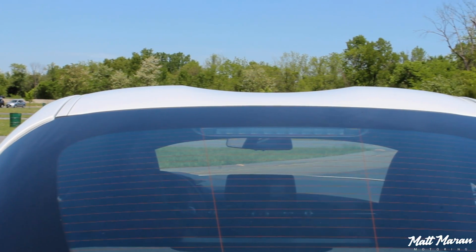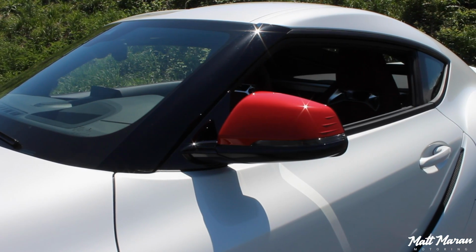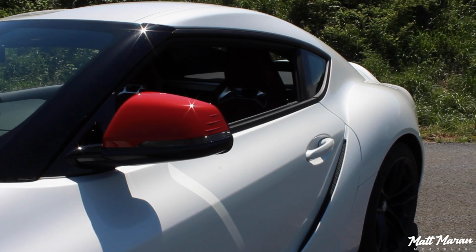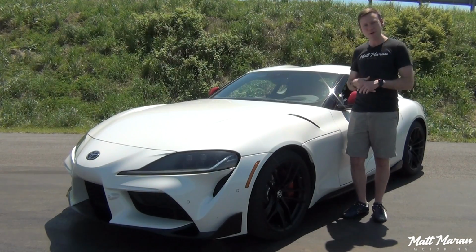First off, on the top, you have the double bubble roof there to give you additional helmet space when you're sitting in the vehicle, or headroom if you just are driving on the streets, and that's great. It really sets it apart. I also love the blacked out A-pillar here, and then very short doors. This whole vehicle is smaller than you might even expect.